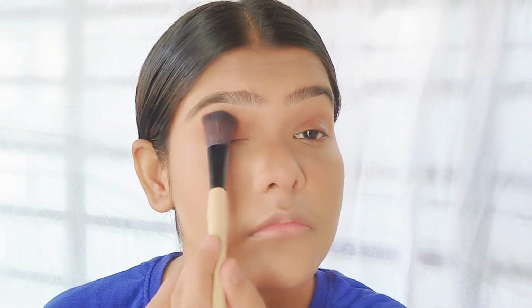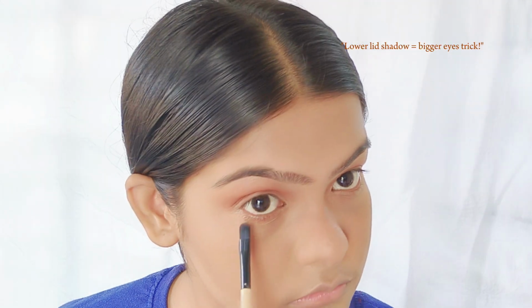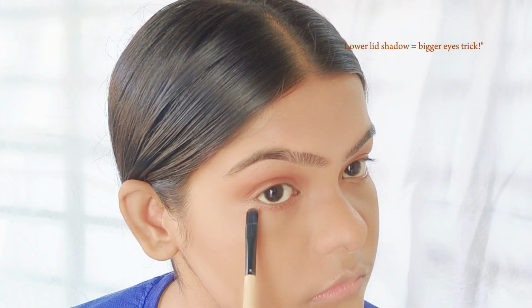I am using this shade for my base. The same shade for my lower eyelids. I am extending it and joining them to the upper shadow.